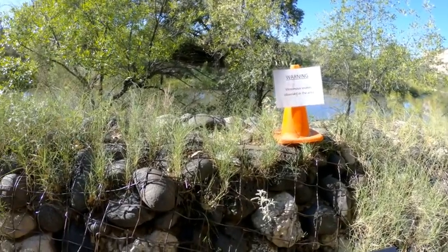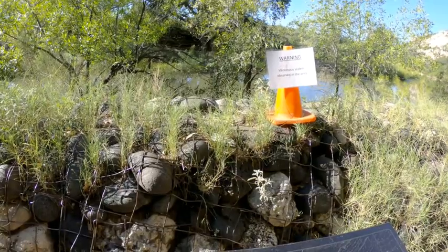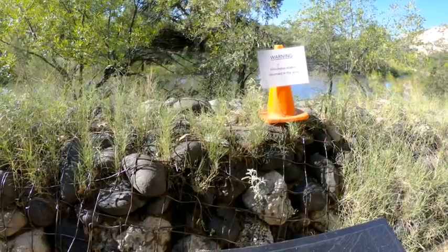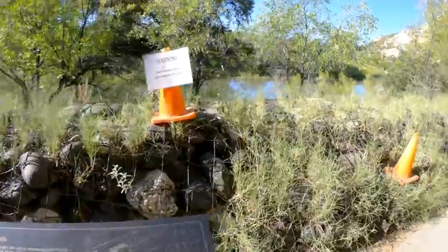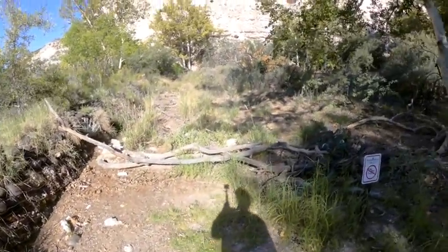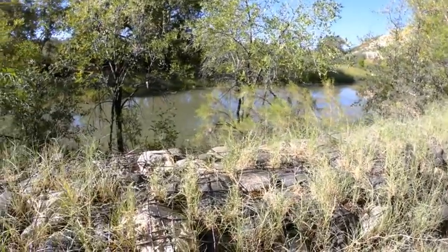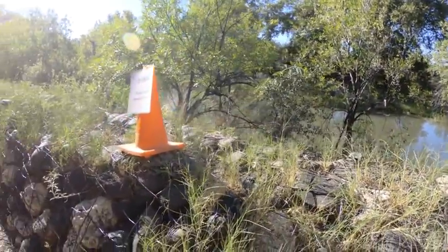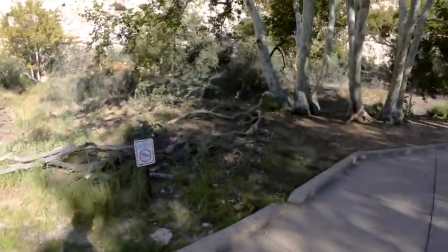Beaver Creek has always been a major focus of life in the Verde Valley. Prehistoric Sinagua farmers constructed Montezuma Castle and other structures near the creek. Seeing snakes. There's a river going down through there. Venomous snakes observed in the area.